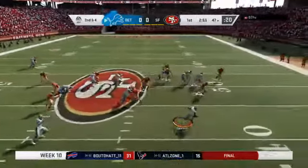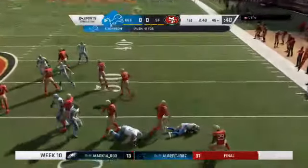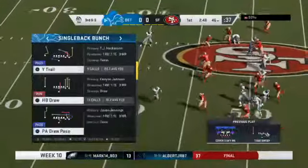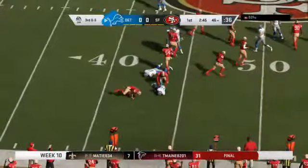The first carry now. This is Johnson. A beautiful fake, and this one goes nowhere. Losing yardage on the play back at the 46. The 2nd down play results in a loss of 2 yards.